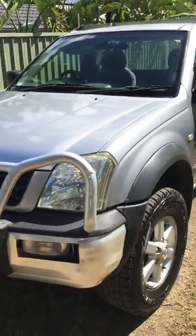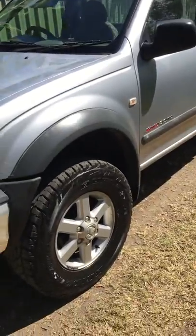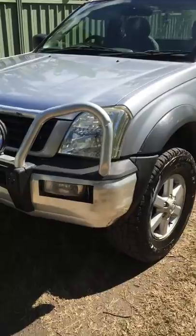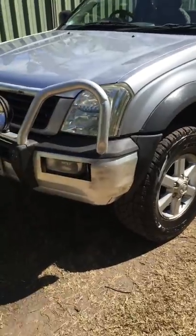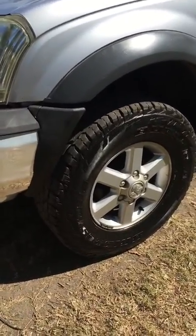So 2006 four-wheel drive, 3-litre turbo diesel. These are the powerhouse engine. I've got a 2010 Colorado and they're the same engine. So, I mean, I tow cars all around the place. I tow big cars like this one, small cars. Mate, these motors just get in there and do it. They don't care. So let's have a look.